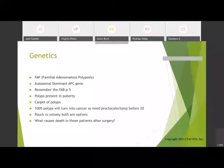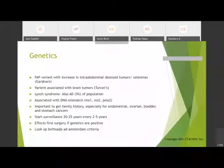And somebody was already asking, what is the cause of death in these patients after surgery? It's duodenal cancers, okay? So you have to screen them with EGDs. They must be screened. It's very important to screen them with colonoscopies. They have to be screened with EGDs as well, okay?